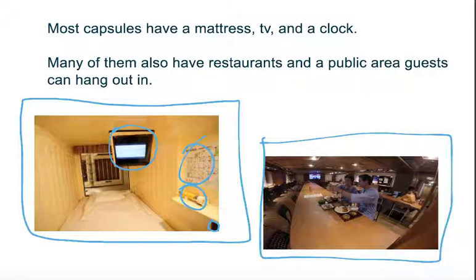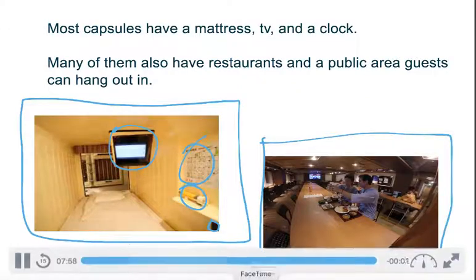So these are just a few things that the Japanese have done to maximize their space. We'll talk more about these in the days to come. If you have any questions, like always, feel free to ask.